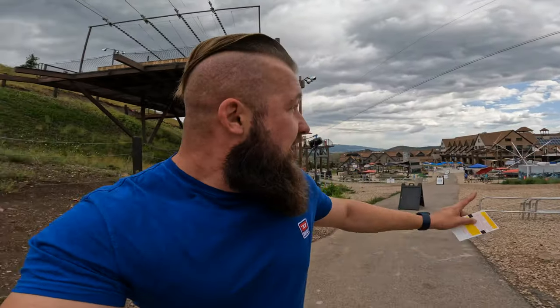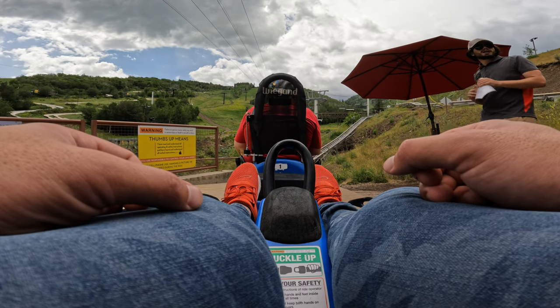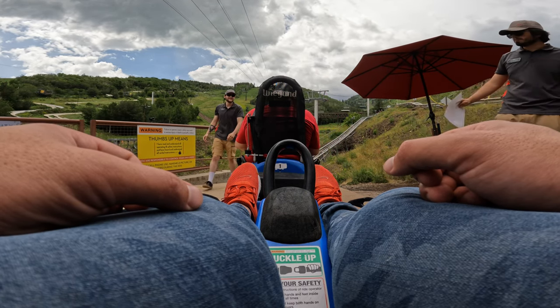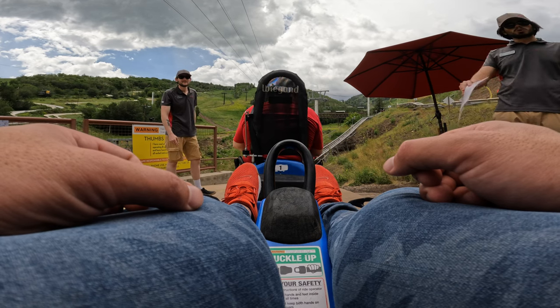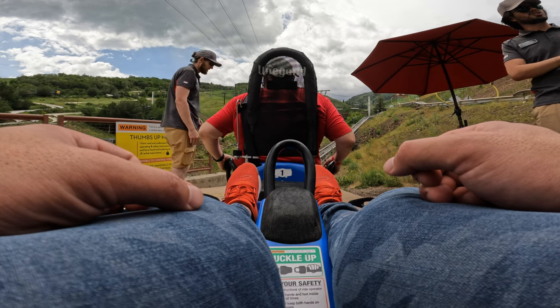This is so cool. It's a little bit of a hike when you arrive here. Can everybody who is in a cart hear me? Yes. Awesome. Welcome to the mountain coaster. First things first are your controls. They're going to be by your side. Pushing those levers forward is going to make you speed up, and pulling them backwards to where they're at now is going to make you slow down.